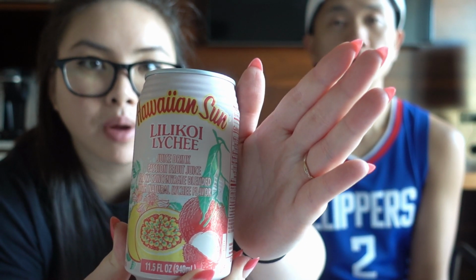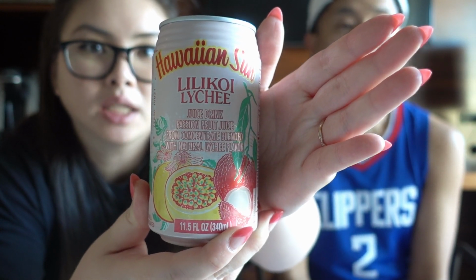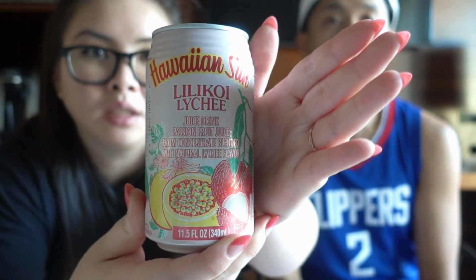Anyways, here is the drink that I purchased. Hawaiian Sun has many flavors. I chose this Lilikoi Lychee because I like lilikoi and lychee. In LA, these can easily cost like $3 a can. At Foodland, it's only 98 cents. 89 cents. Oh, even cheaper.